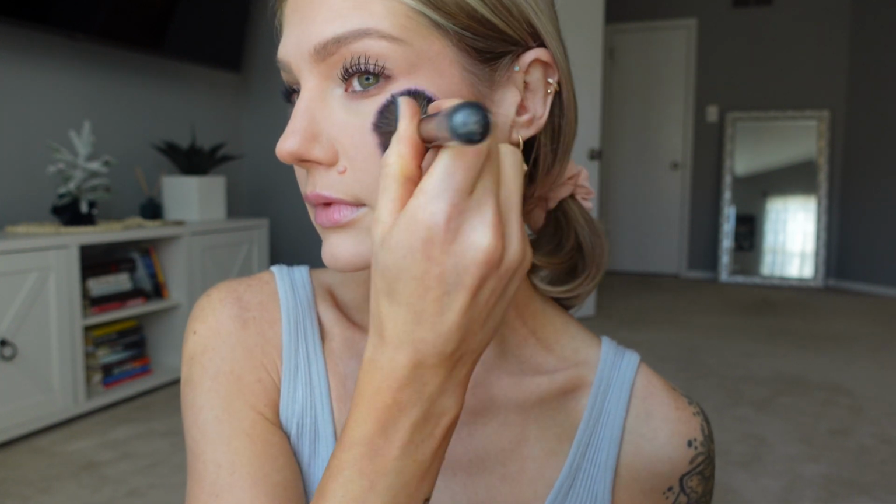So that's what I do. I just pack this blush on until I feel like it looks good. Like that. And this one you don't even have to use highlighter because it has a nice sheen to it, which I really like. And then sometimes I do a little on my forehead.